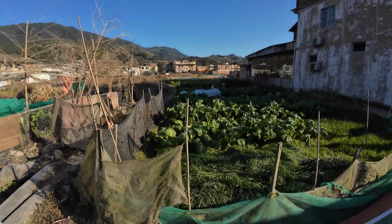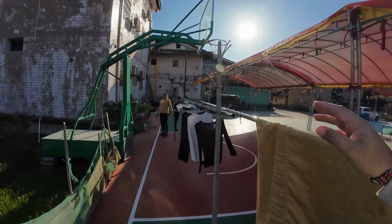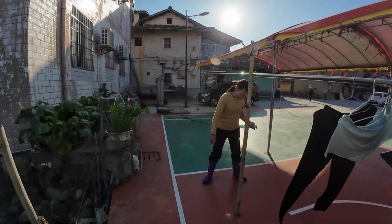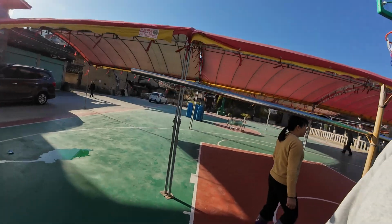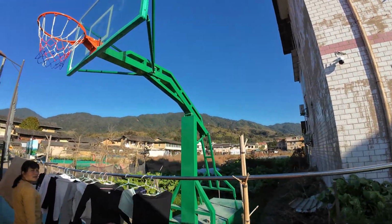And over here, more plants drying up, and that's the perfect use of a basketball court. I love playing basketball. Ni hao. So, such a smiling person. Oh my gosh, I need to learn this language, otherwise I cannot speak with anybody. You guys have no idea how much I love basketball.